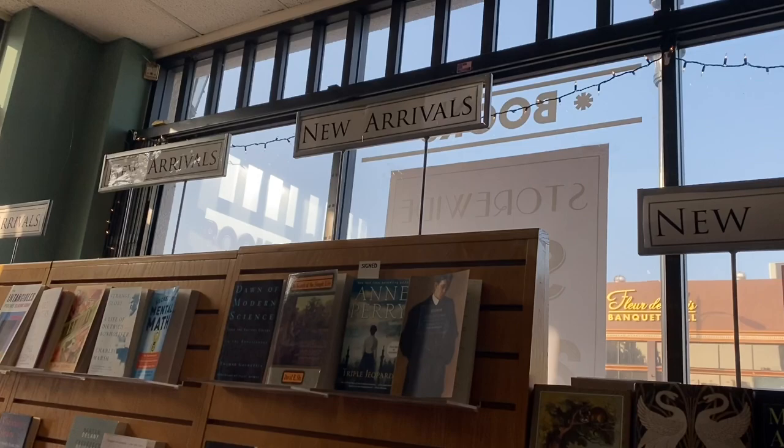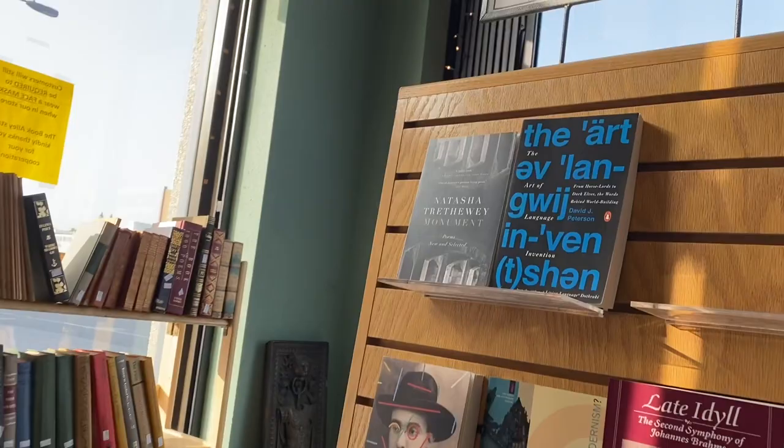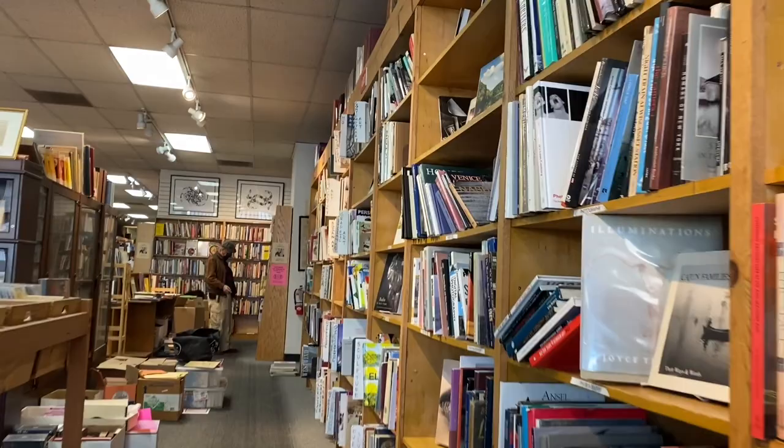I have been to this store a few times, but I thought today I would take the opportunity to show you around. So as soon as you walk in, you have some of their new arrivals. Now, keep in mind, this is a used bookstore, so their new arrivals are not necessarily the kind of new arrivals that you would see in a store like Barnes & Noble. So, I guess maybe it's popular books that have arrived.